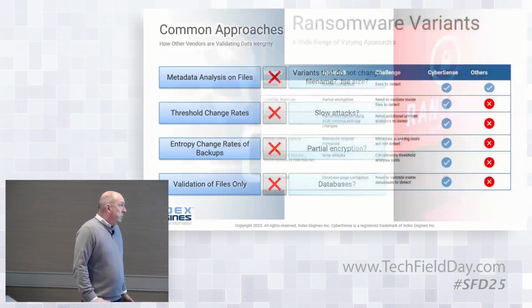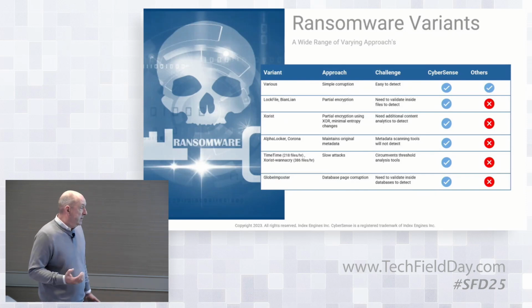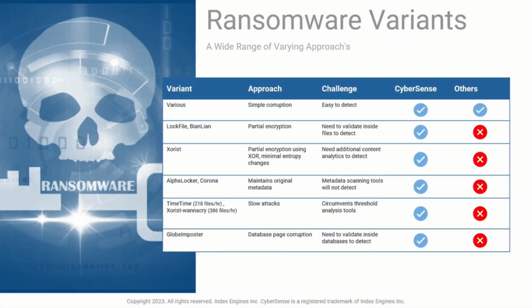What we invested our time in is content-based analytics, looking inside files and databases. If you look at some of these ransomware strains, the simple corruption is easy to detect. But things like Lockfile and Babuk, a fairly new one, do partial encryption inside the file, so you need to go inside the file to see if that's happening. CyberSense does that. Exorist uses XOR encryption algorithms that don't create high levels of entropy. There's a whole bunch of algorithms like that, so you need additional content analytics to detect what's happening.